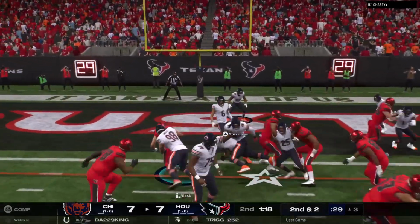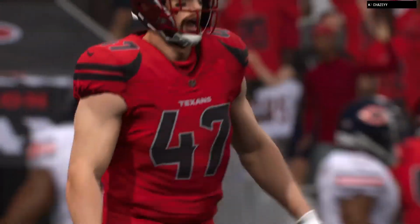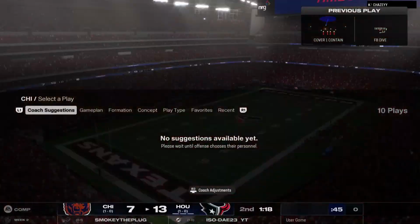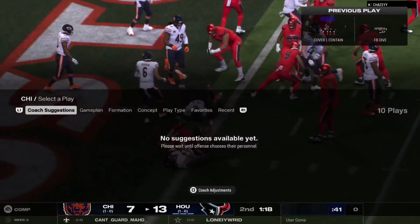Now a first carry for their fullback. And he's in. Touchdown, Houston. Andrew Beck, his first touchdown of the new season. And the Texans have taken the lead.